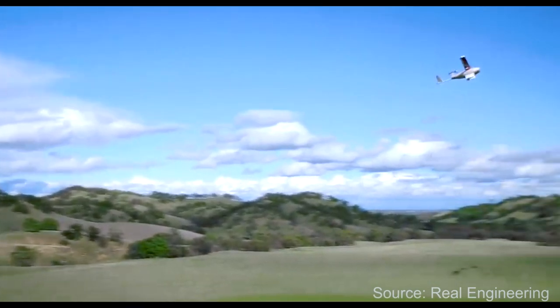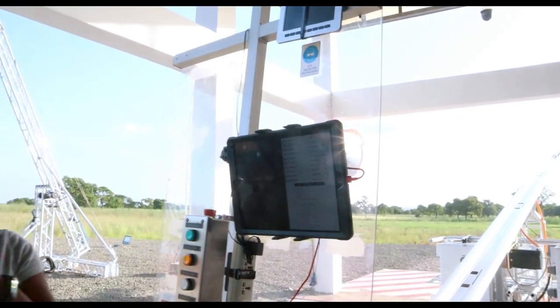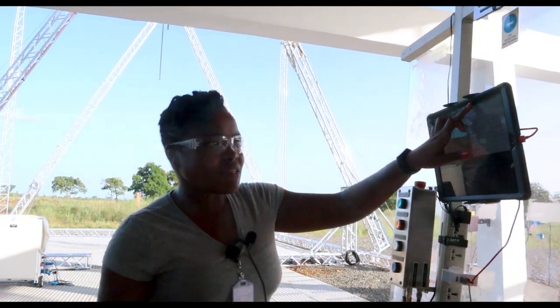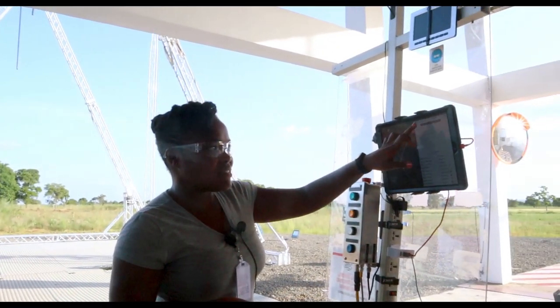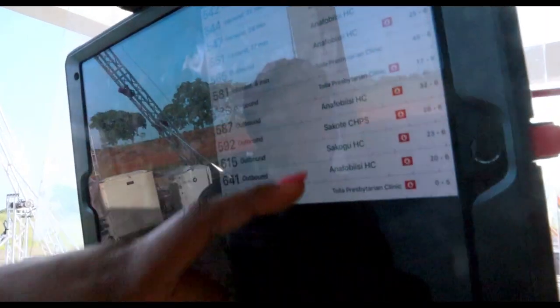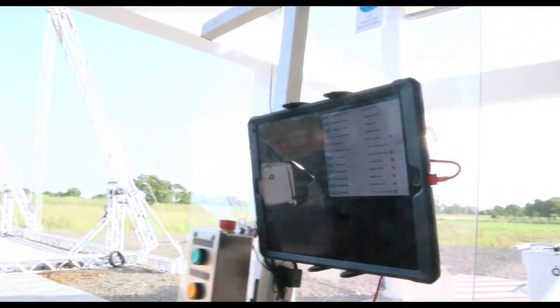The routes have been preloaded, embedded in the battery of the drone, so the drone knows exactly where it is going immediately after the confirmation process is done. So all these things you see are the drones that are from a facility or going towards a facility. When it knows that it is carrying a package to Tola Presby, the drone knows exactly where it's going and which route to use.